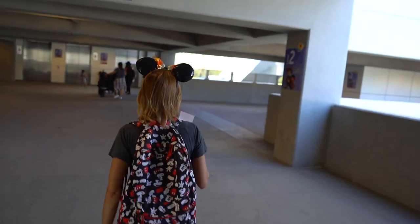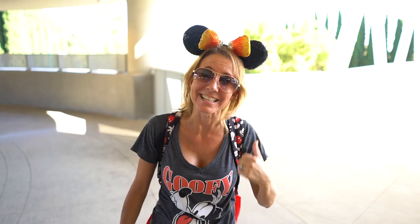Let's go. All right, so the entrance goes from level 2 of the Pixar Pals parking structure, which is Coco. You can head across, which goes over Magic Way, into Downtown Disney. We have some really fun things planned today here at Disney. Let's go.